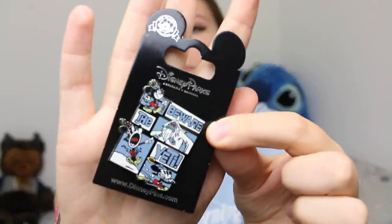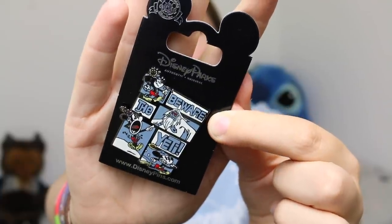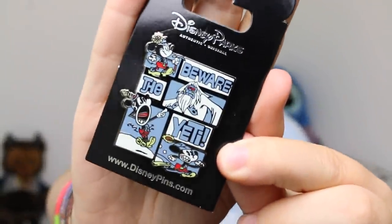I got this one, and it says, Beware the Yeti, and it's the new Mickey Mouse kind of cartoon style, and the style that the Mickey Mouse Runaway Railway ride is going to be in, so I really liked it. And it's just a terrified Mickey with a Yeti, and I love it. Look at it. It's really cute.